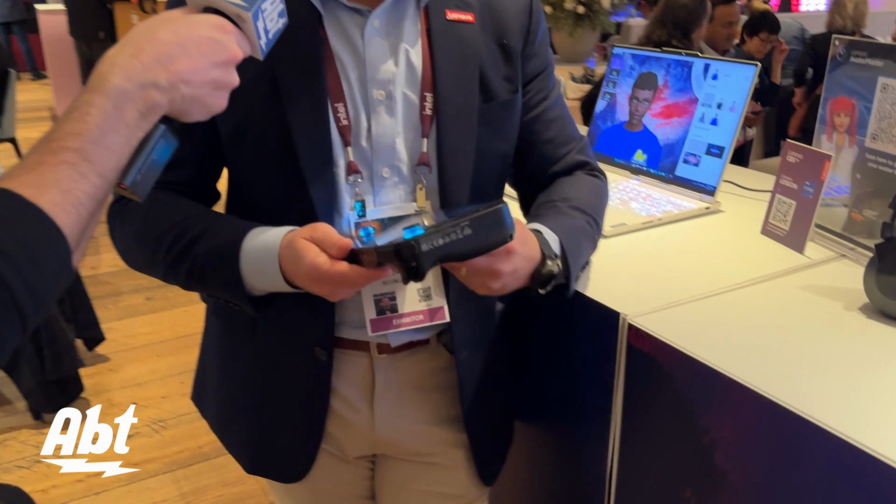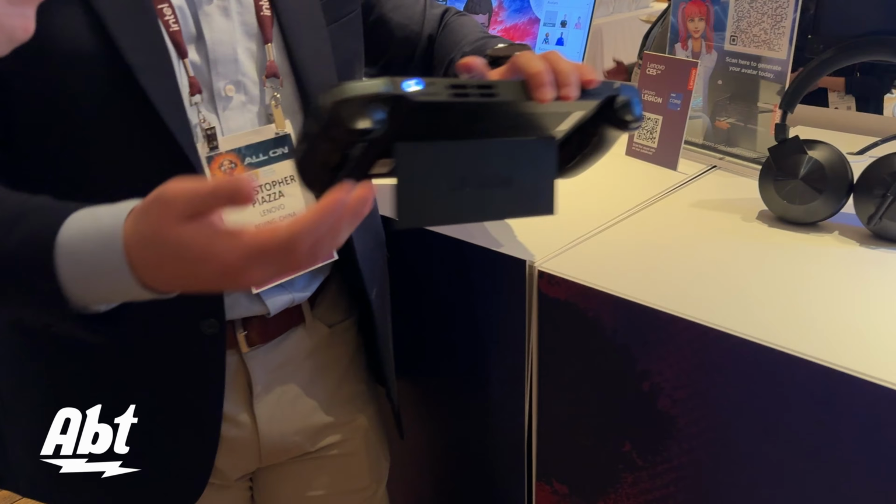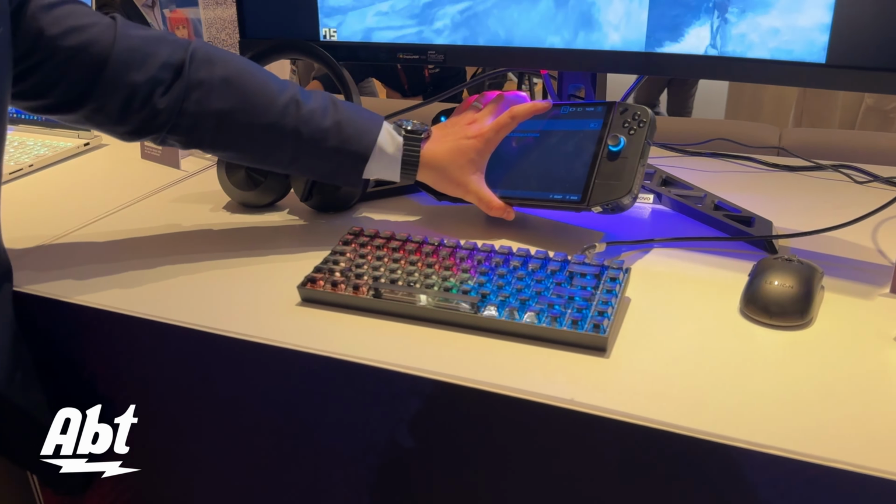Additional things, full support of USB Type-C on both the top and the bottom. So again, you can really use this for everything. You can connect it to a keyboard, you can do Bluetooth mouse, connect it to a monitor, it's up to you.